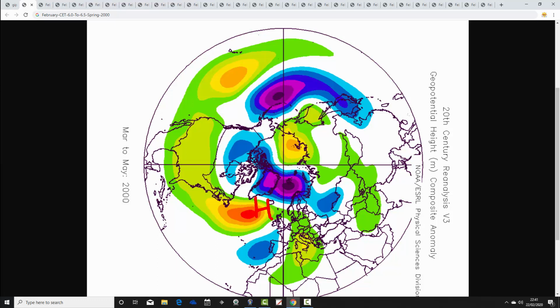So this one, again, it has the above average heights just to our north and northwest, below average heights around there and to our south.